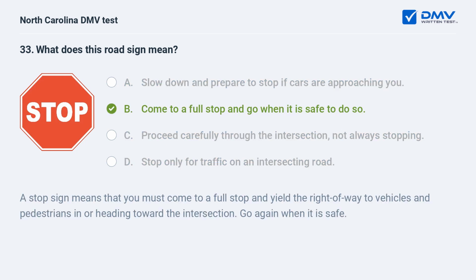B. Come to a full stop and go when it is safe to do so. A stop sign means that you must come to a full stop and yield the right-of-way to vehicles and pedestrians in or heading toward the intersection. Go again when it is safe.